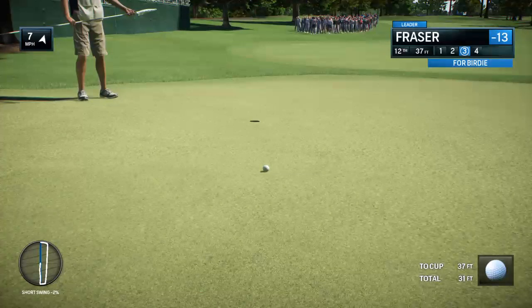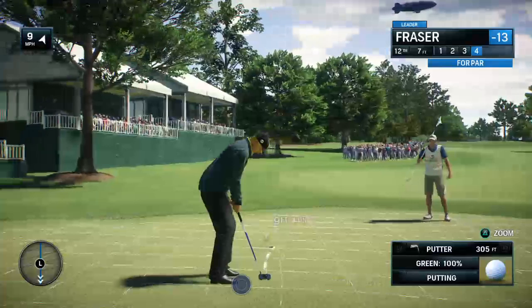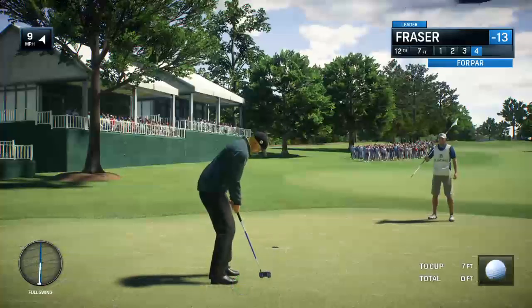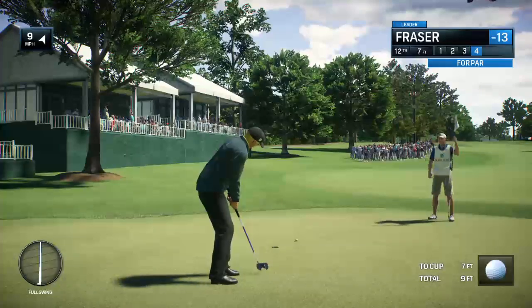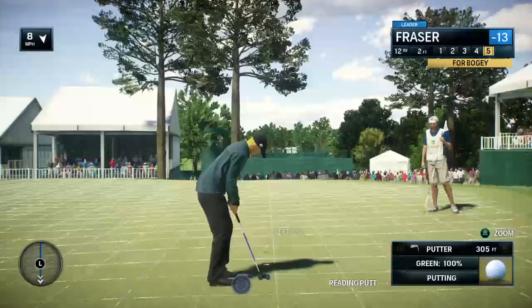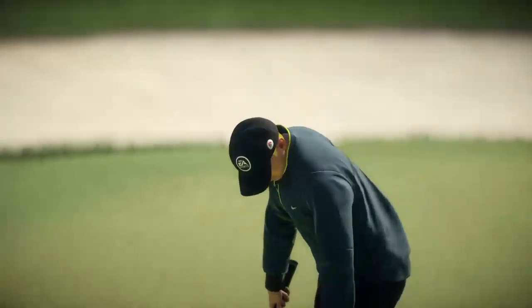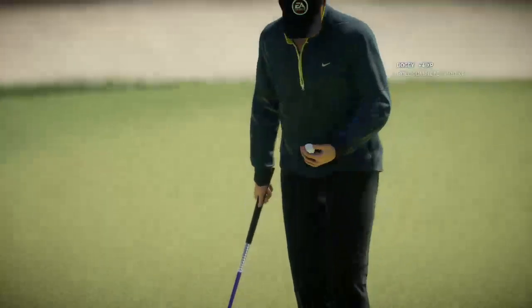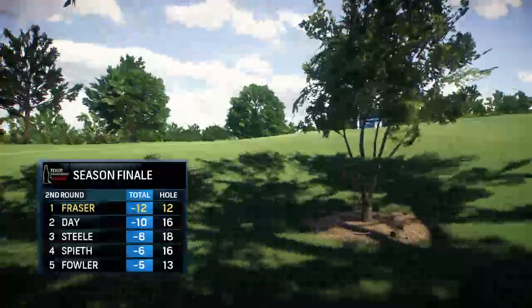Always two components to the long lag putt, the speed, number one, and then the read. And missed out on that second part. Oh, how did that miss? Are you kidding me? I mean, that one was dead center. Just a couple of feet. Bad news is, Frank, that's a bogey, but the good news, it still has the lead. Can't afford another, though.